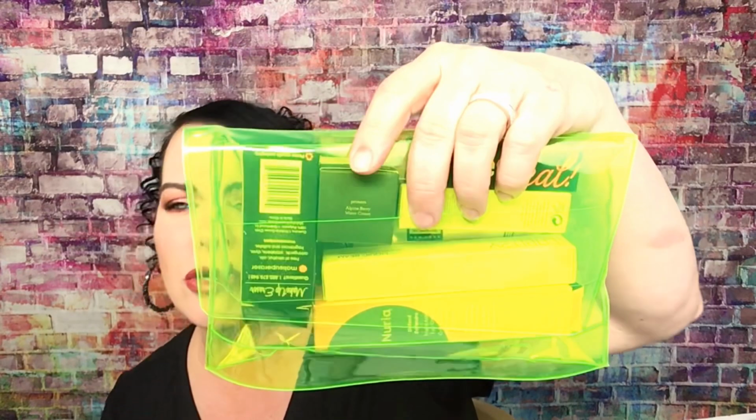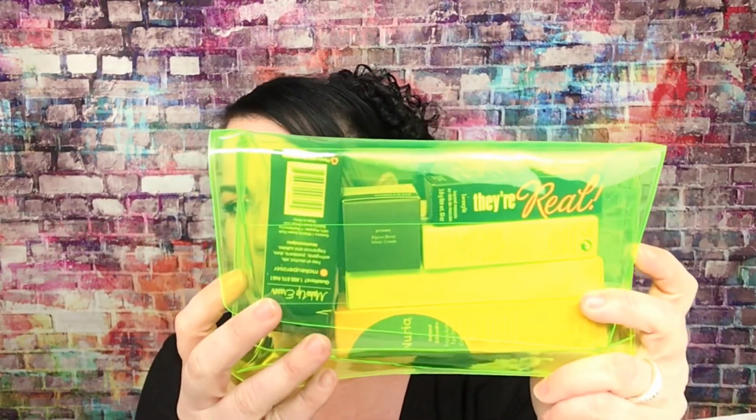So you always get a little pamphlet that tells you what everything is and also gives you prices, which is good. All right, so that's what it looks like. So this month it is green. Last month was beautiful. I think that was with the Huda collab, and it was a hot pinkish color. It was so pretty. But this is pretty too.